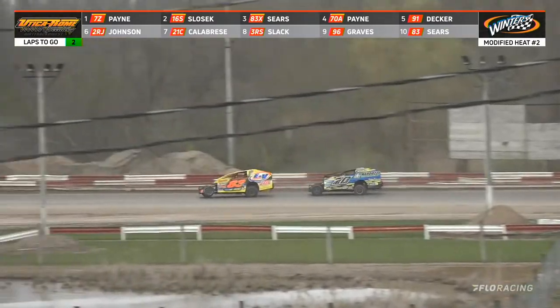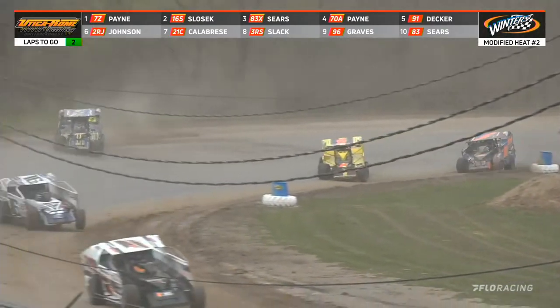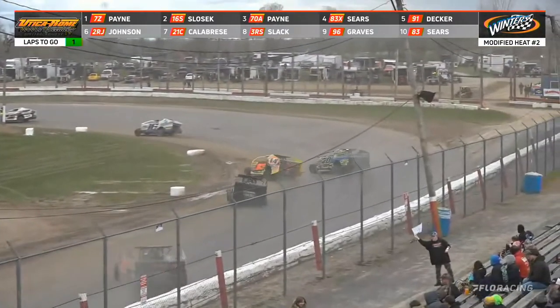RJ's back to sixth. Where do you watch everybody? Back and forth they go. Payne trying to take third away from Tim Sears. White flag is out. This heat race has been hot and heavy and chaotic. Payne at the line's got third. Sears is back to fourth.